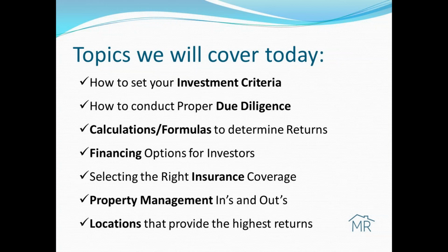Obviously, looking at properties is nice, but it's important to figure out how we're going to acquire those properties. We'll be talking a little bit about insurance. We'll be expanding out and covering the topic of asset protection. So we're going to be talking about property management and insurance and how those two components make up your asset protection portfolio, how you're going to be able to limit your risk as much as possible. Those two components are the largest to help you reduce your risk.